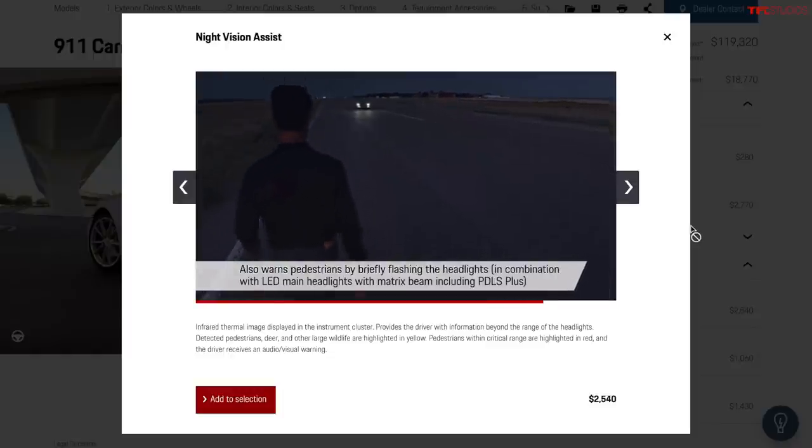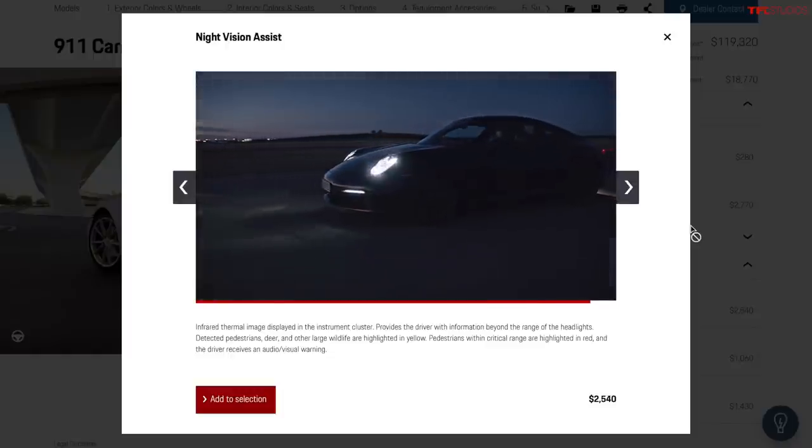I have deep Porsche lust now, and I got to thank both Calvin and Luke over at Porsche for letting us borrow it. So thank you, gentlemen. That was great.